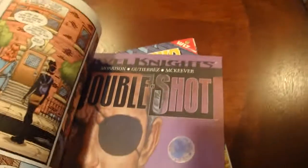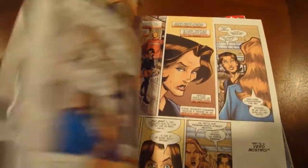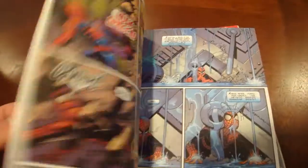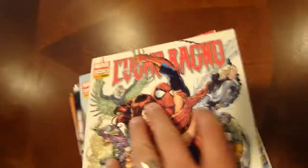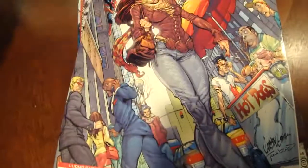Really cool to get books in Italian, and the comic books in Italian are way better quality. They're really nice and glossy. The American comic books are nice too, but they're thicker, and I haven't compared it to the exact issue in English, but I don't know if it has more to it, but it's much thicker. And the artwork seems really good too. But that's that one.